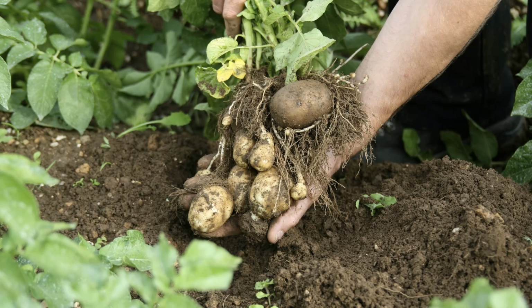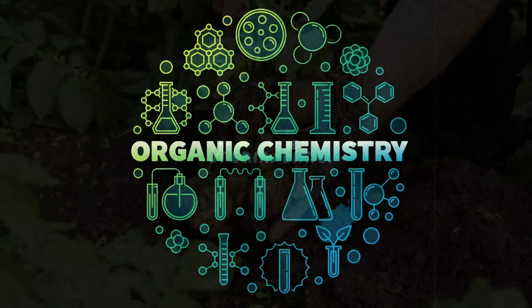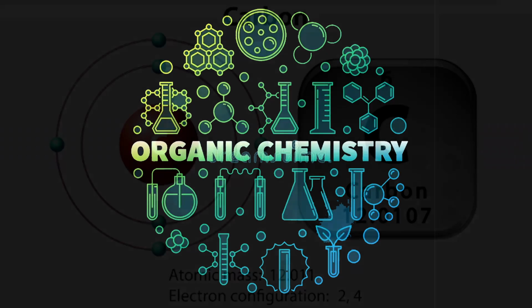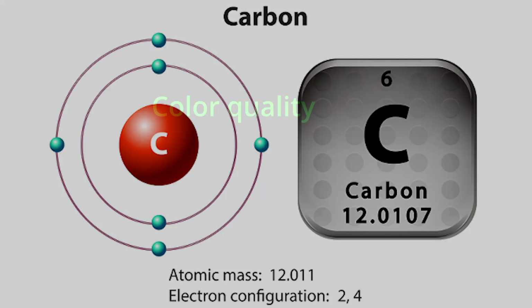So that's inorganic pigments. What about organic pigments? Well, this has nothing to do with sustainably growing potatoes or even plants for pigments, but rather organic chemistry, which is really the chemistry of carbon, the properties of which allow extremely large and complex molecules that allow life as we know it to happen, which is what the name alludes to.